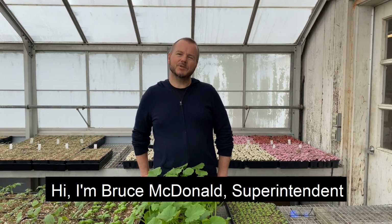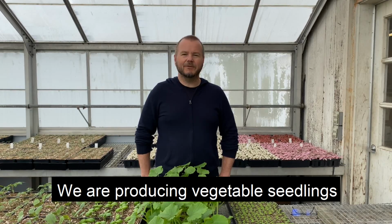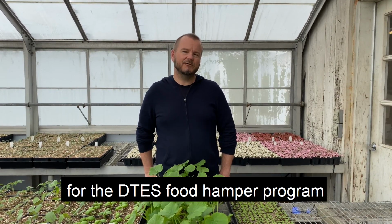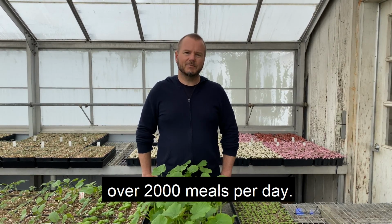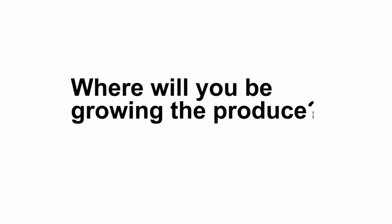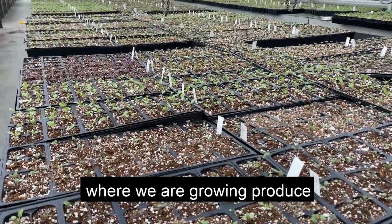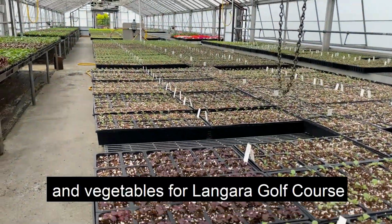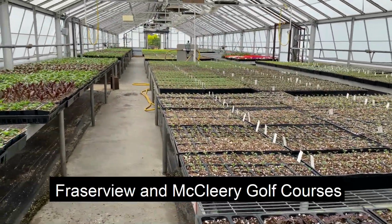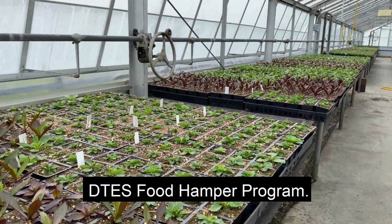Hi, I'm Bruce McDonald. I'm Superintendent for Park Board here at Sunset Nursery, where we are producing vegetable seedlings for the Downtown Eastside Food Hamper program, where the Park Board is preparing over 2,000 meals per day. We're standing in greenhouse number 6, where we are growing produce and vegetables for Langara Golf Course, Fraserview Golf Course, McLeary Golf Course, and VanDusen Gardens, where we're going to be utilizing the vegetables we're growing for the Downtown Eastside Food Hamper program.